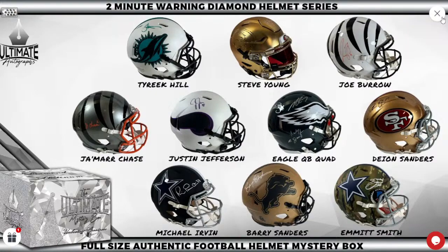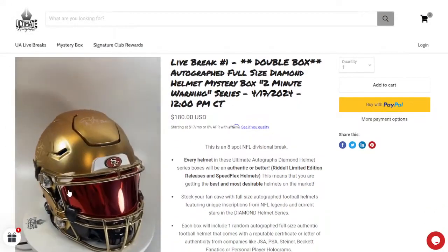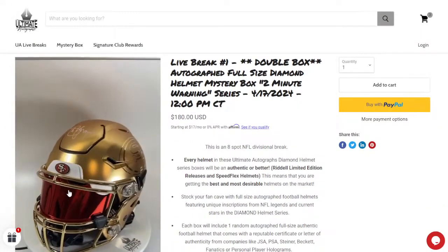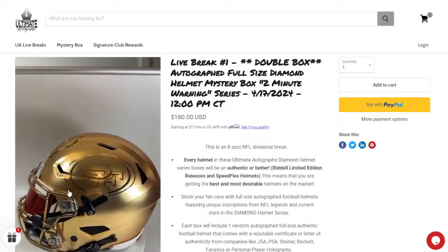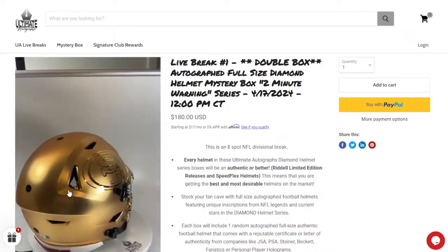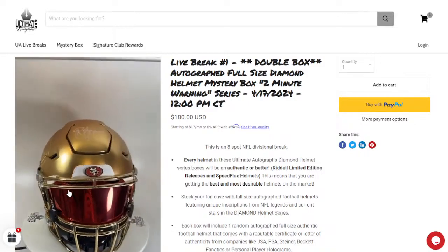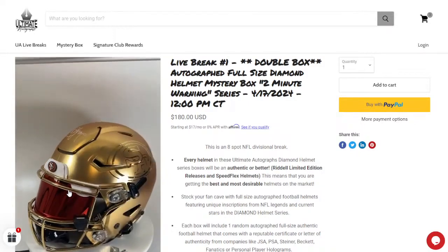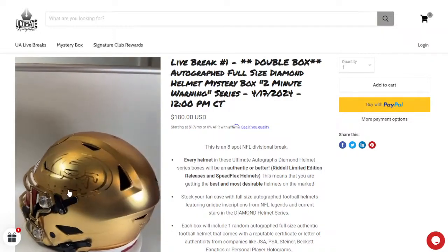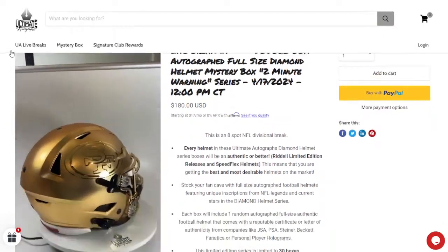The Steve Young helmet, aesthetically, is as good as it gets. This is one of the best quarterbacks of all time. Of his era, Alex, he had the best passer rating of anyone in his era. The only guys higher than him in passer rating played in the 90s and 2000s. He's the only guy in the top 15 all time that actually played in the 80s, believe it or not. The best lefty quarterback, Steve Young.